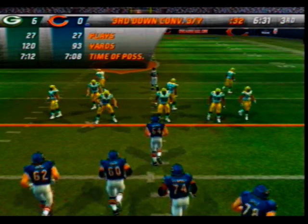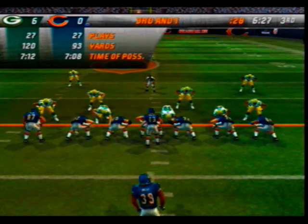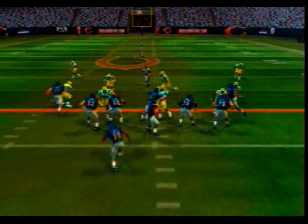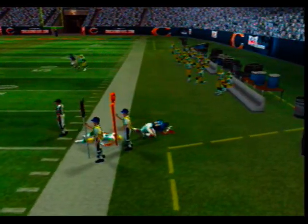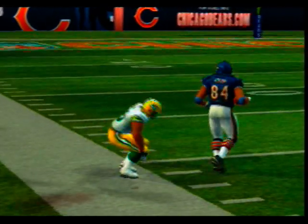Third and maybe one. Ball on the 29-yard line. You can't stop. Rolling out to his right. Throws it. And this pass is completed. The conversion for the first down on that throw. They ran the perfect play to get those couple of yards.